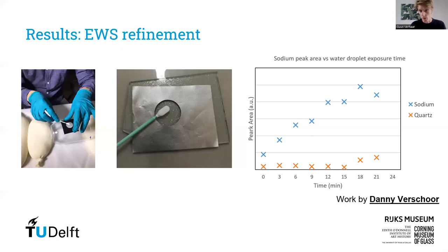A drop of deionized water is applied to the surface of a glass and left there for a certain amount of time. During this time, there will be an ion exchange process occurring between the glass and the water, meaning that ions from the glass network are extracted into the glass droplet, resulting in an elevated concentration of those ions in the glass droplet. A series of exposures of the glass to the water drop is carried out with increasing exposure time. And the hypothesis is that the speed at which the ion exchange reactions occur is different for stable and unstable glass, thus potentially acting as a more reliable way to identify unstable glass objects.